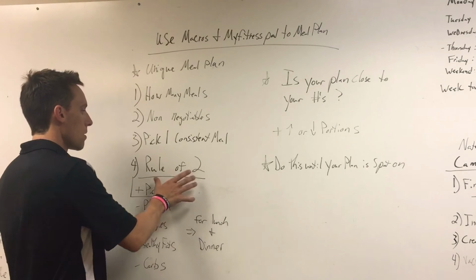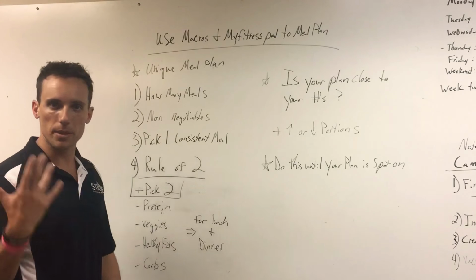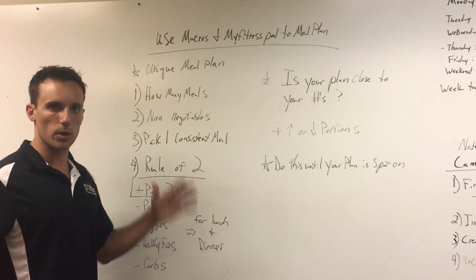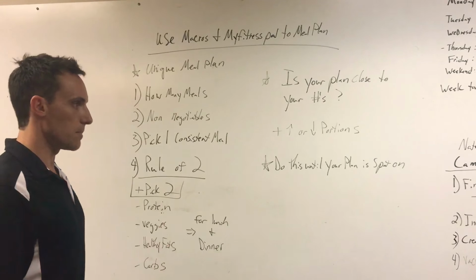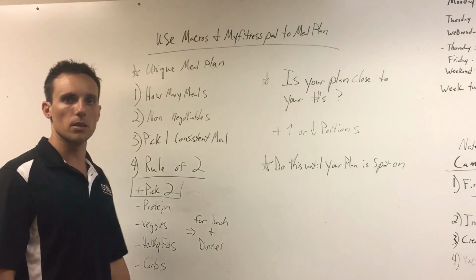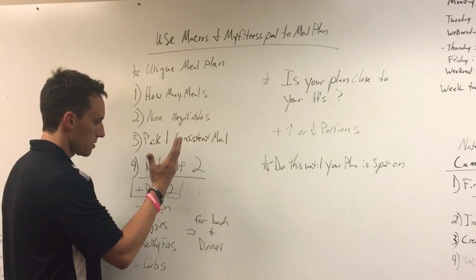All right. Rule of 2. I'm going to pick each day, can be the same, can be different foods. I'm going to pick each one of these. All right. This is assuming we're consistent with breakfast. We're going to have 3 meals, maybe 4. It really depends. So this number will end up changing. Okay. I'm going to pick 2 proteins, 2 veggies, 2 healthy fats, 2 carbs, and I'm going to just put them in lunch and dinner. There's my meal plan. All right, so there it all is.